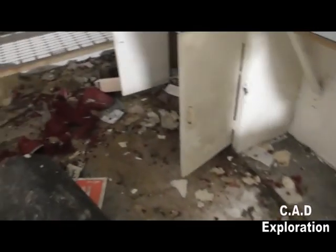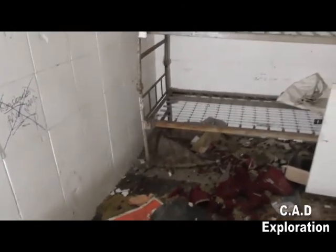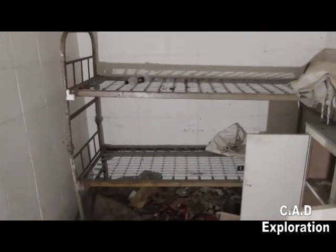No, it's a shame because it's been totally wrecked since I came in here last. It was tidy. It was reasonably tidy.